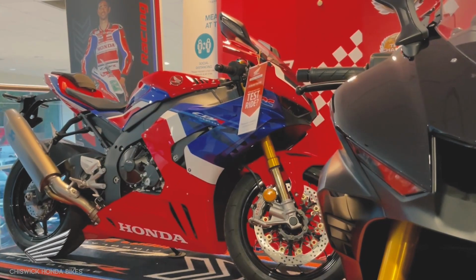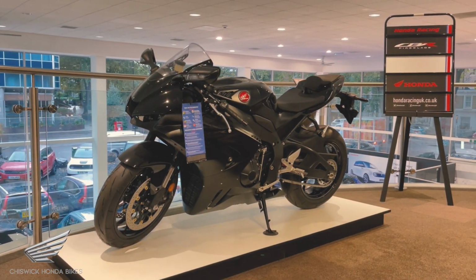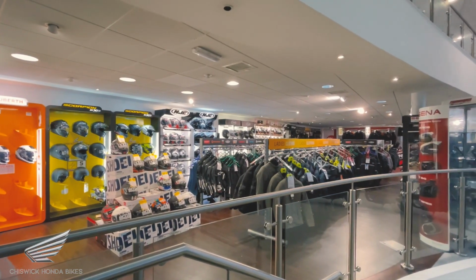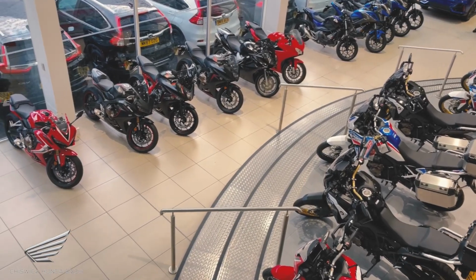So with his help and with Matt's help, they came up with a really good deal. It was a real pleasurable experience dealing with them. The bike was delivered to my door, I didn't even have to go and get it. So it was a really nice experience, and good communication. The price was right. Happy to do a deal with them really.